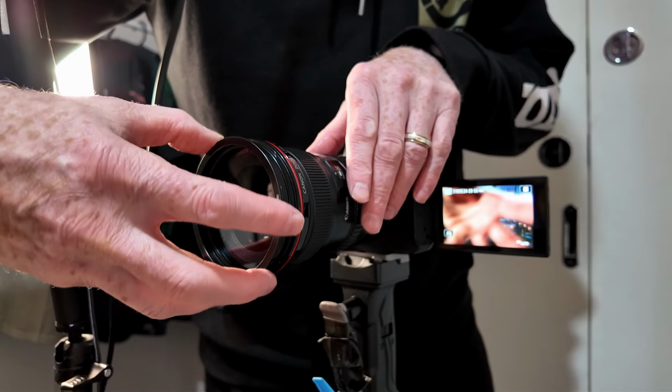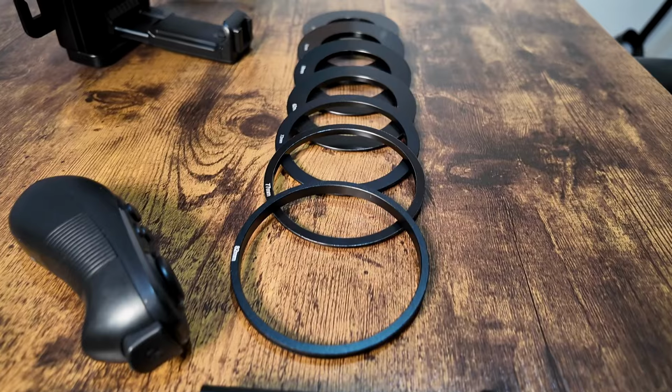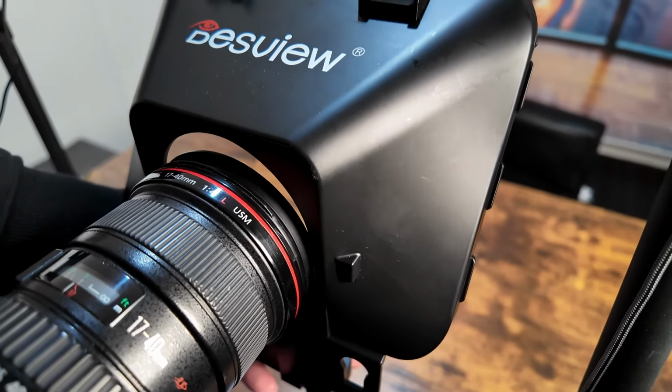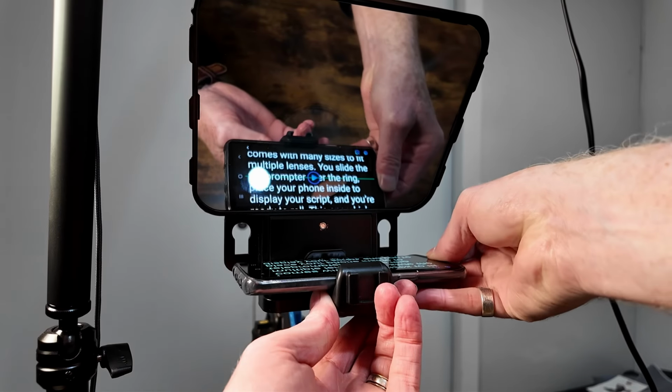Now, teleprompters are surprisingly simple to set up. You just attach this ring to your camera lens and it comes with many sizes to fit multiple lenses. You slide the teleprompter over the ring, place your phone inside to display your script, and you're ready to roll. This particular teleprompter is called a Desview T3, and it comes with a free app to load your script on your phone. It even comes with a remote so you can control everything like starting and stopping and going backwards without touching your setup, like this.